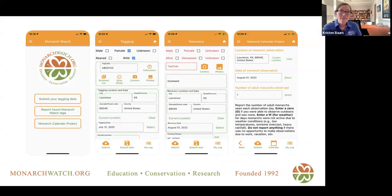And so thinking about the tagging data, you do get a paper data sheet with your tagging kit, and we do have people that still send us their paper data sheets. You can also go to our website and download a spreadsheet that you can enter your data with, or we have the app that you can download and submit your data that way. Some of it depends on comfort level. You can also submit the app data later, depending on connectivity, or how many you're doing. That might influence what's the most convenient for you.